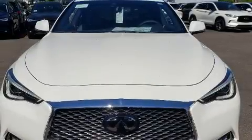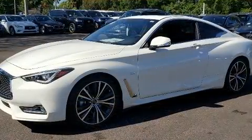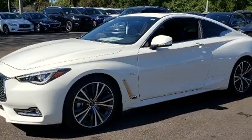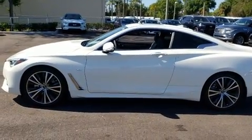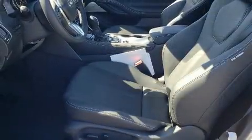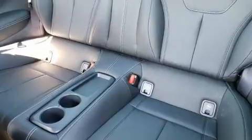Step into the 2020 INFINITI Q60. INFINITI made sure to keep road handling and sportiness at the top of its priority list. It features an automatic transmission, rear-wheel drive, and a 3-liter six-cylinder engine. A turbocharger is also included as an economical means of increasing performance.